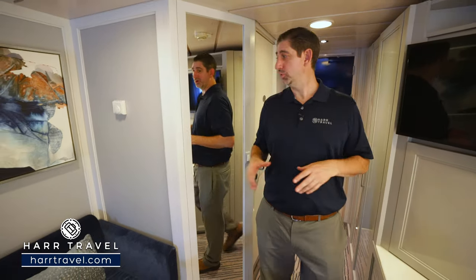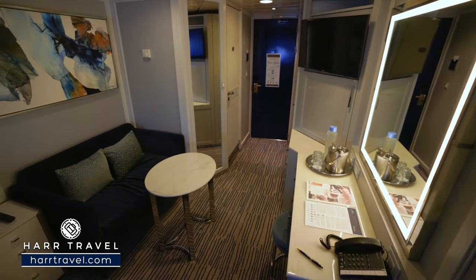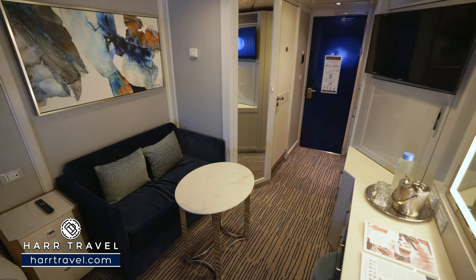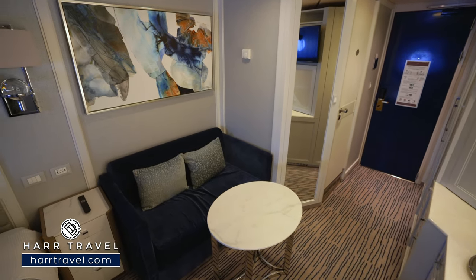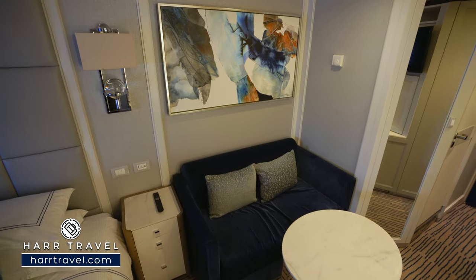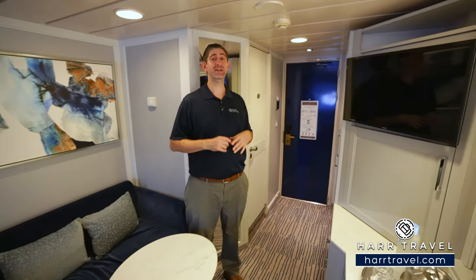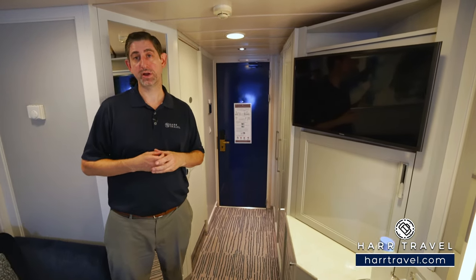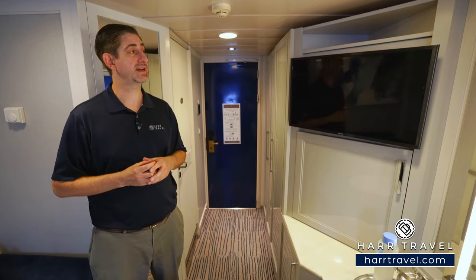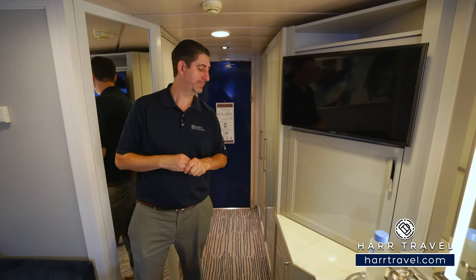Now, as we head into the room, you've got a floor-to-ceiling mirror here to get ready, temperature control over to the side, and you're gonna find a nice, comfy love seat. So you've got a table in the middle. This is where you could take advantage of that 24-hour room service menu or just have a nice cup of coffee in the morning. Now directly across, you're gonna find a large flat panel TV. It's fully interactive so you can see what's going on throughout the ship in addition to watching television, and it's angled perfectly to watch from either the couch or the bed.